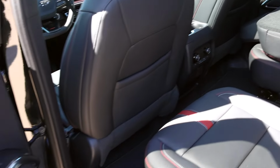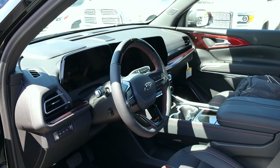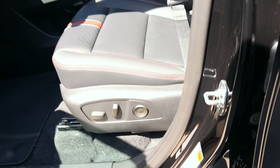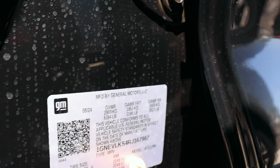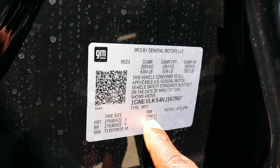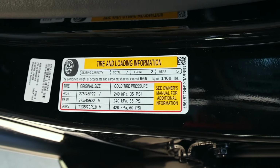Let's go ahead and check out the numbers on the door, and then that'll pretty much end the video. One last thing for the interior. On the RS, you do have ambient lighting, but you don't have that for the Z71. But here are the numbers on the door. These should be the same for the axles and the gross vehicle weight rating. 22 by 8.5 wide wheels, and then payload is 1,469 pounds.